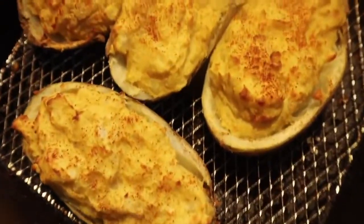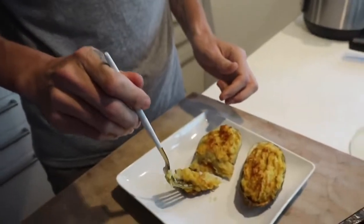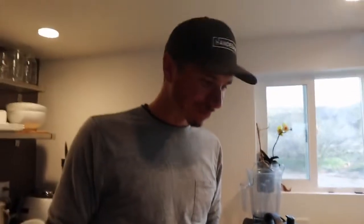So Derek had this brilliant idea to make twice baked potatoes. Hot. So hot. Is it good though? Now that you have no taste buds left. It's not too bad. It's okay. It needs like a few minutes to cool off, but they look really good.